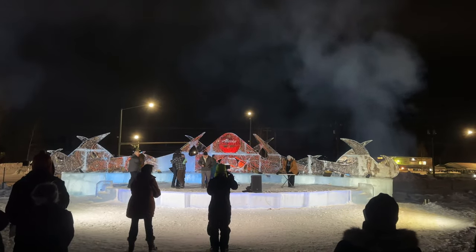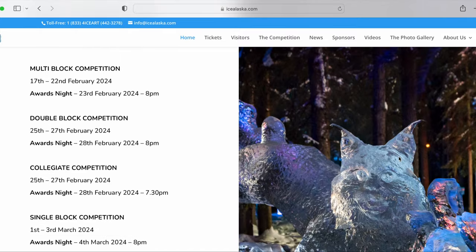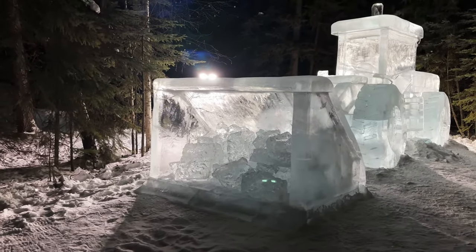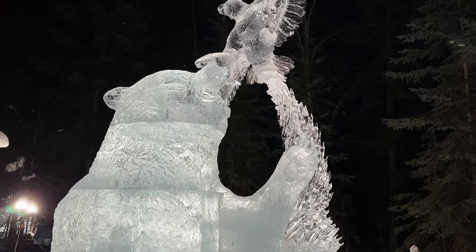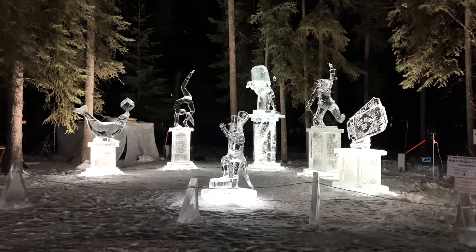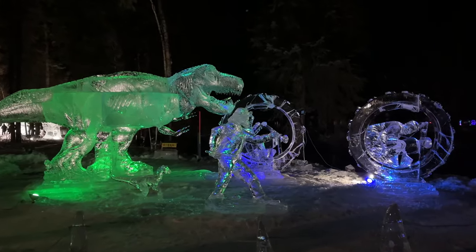Depending on the dates of your stay, I recommend checking out their website and seeing what competitions are happening when, because I was able to come while they were sculpting and building these creations, and then I came back a few days later and saw the finished pieces. So it was a really, really amazing experience all around.